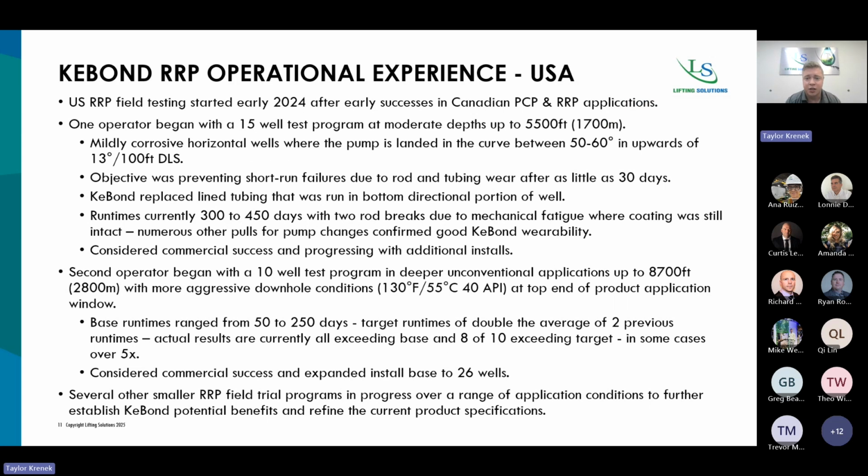Our U.S. experience stems from early successes in Canada in both PCP and RP applications. Our first operator in the U.S. began with a 15-well test program at moderate depths up to 5,500 feet. These were mildly corrosive horizontal wells where the pump was landed in the curve between 50 and 60 degrees and upwards of 13 degrees per 100 dogleg severity. The objective here was preventing short run failures due to rod on tubing wear after as little as 30 days.